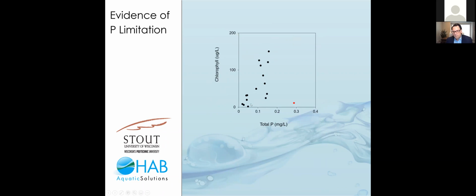Bill plotted the data. This simply plotted total phosphorus along the x-axis versus chlorophyll along the y-axis. What he saw was, as phosphorus increased, in general there is an increase in the amount of algae. This red dot over here is an outlier to that relationship. But it looks like we're seeing some evidence of phosphorus limitation. It probably makes sense to pursue the management of phosphorus as a possible management scenario.